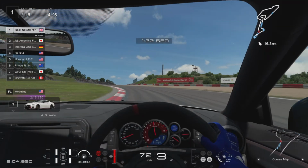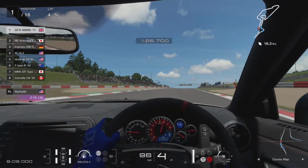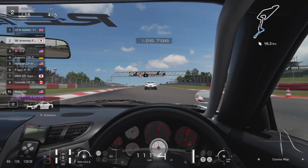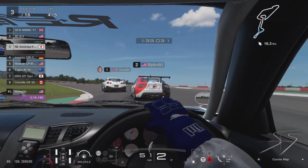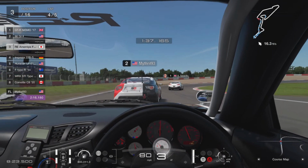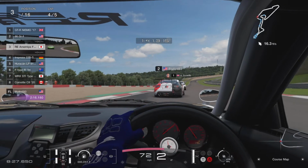Which is crazy. I'm pulling like the fastest times here, and yet these two are just sitting there. And you got the White Rabbit trying to pass the Nismo. I was like, nope, not this time. I'm gonna pass you. Douchebag. Big old stinky cheater.